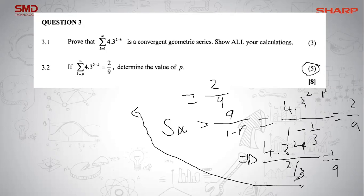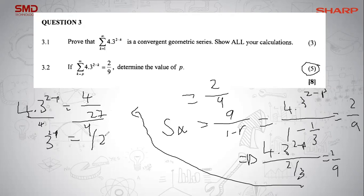So what we're going to do is multiply 2 over 9 by 2/3, right? So 2 over 9 times 2/3 is going to be 4 over 27. So we have 4 times 3 to the power of 2 minus p is equal to 4 over 27. Then we can divide both sides by 4. So we have 3 to the power of 2 minus p is equal to 1 over 27.